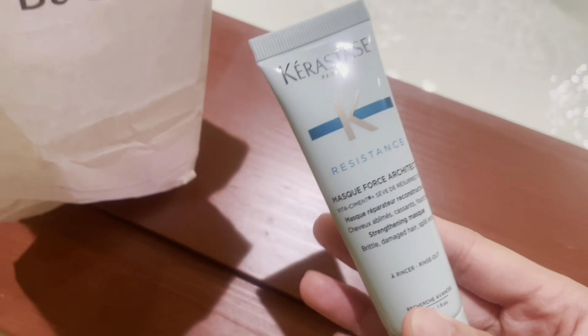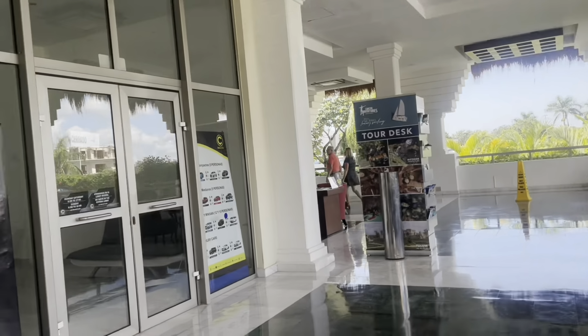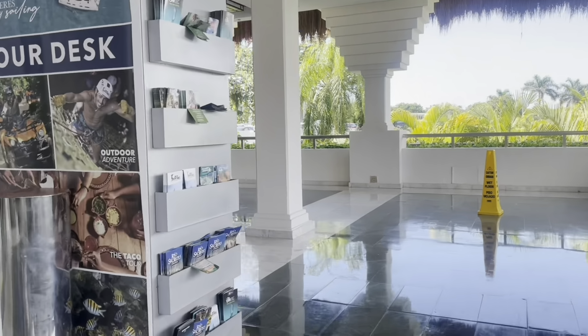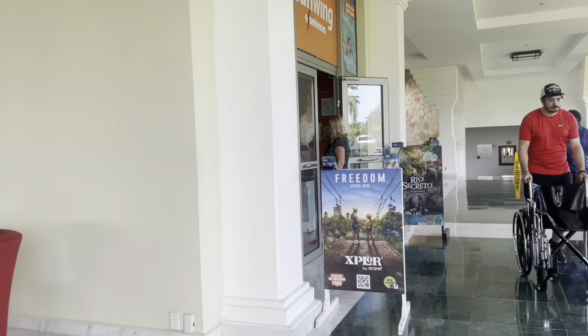Our first day, we arrived pretty late around dinner time. We just had a buffet and walked around the area. But the next day, don't forget to check out this tour desk area where you can find any kind of excursion with different promotions and events. Make sure to compare all of them and go with the cheaper one, but don't forget, go with the trustworthy one.